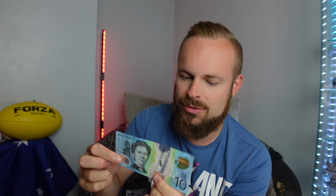This $5, it used to be pounds, so please ignore me if I say pound. The $5 is that sort of purpley colour. Really, really nice. Then you've got the 10. On one side, you have Mary Gilmore. I'm going to learn about Mary Gilmore, definitely. On the other side, you've got Banjo Patterson. This is the sort of green one.